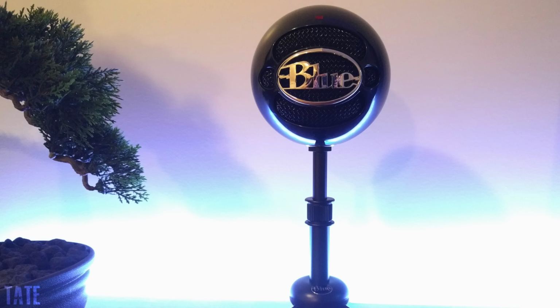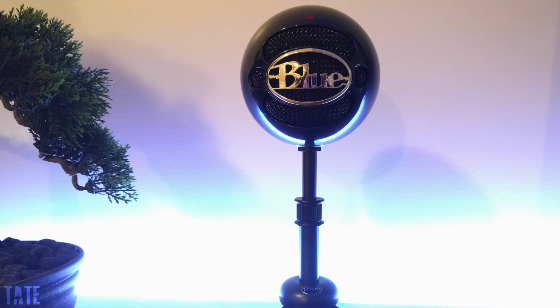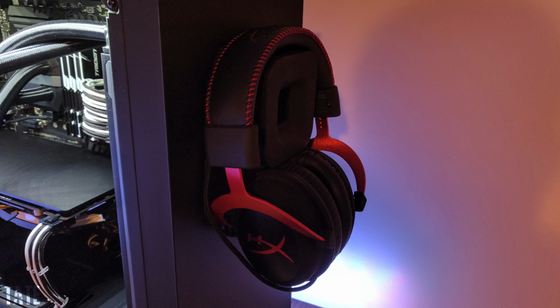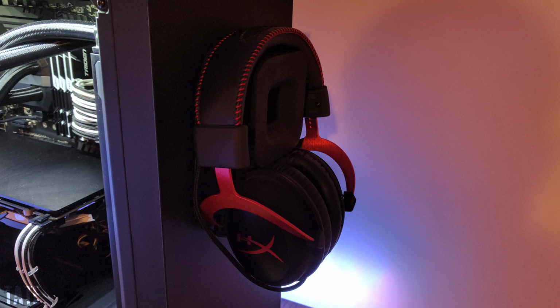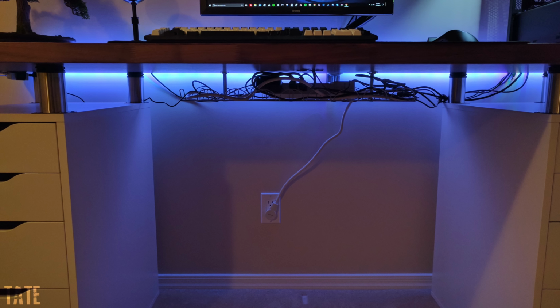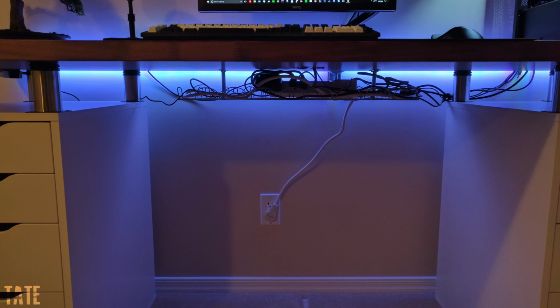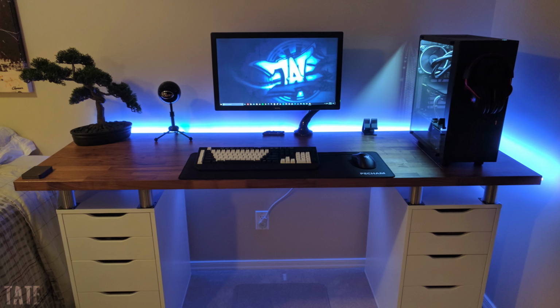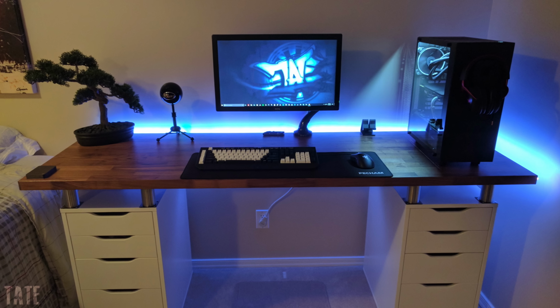He does have a blue Snowball mic off to the side for voice chat or recording, and then the headset he is using is the HyperX Cloud 2s, which are resting on the NZXT puck. The PC that's powering the setup has the 6700K, an MSI GTX 1070 with custom sleeves from CableMod. Excellent work with the cable management, and even though the wood tabletop doesn't really match the rest of the setup's color scheme, it's a hell of a setup and he did a great job keeping it extremely clean. Thank you, Tate, for entering.